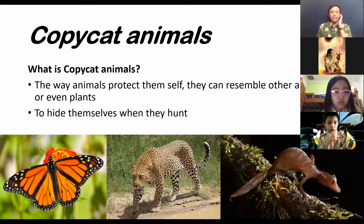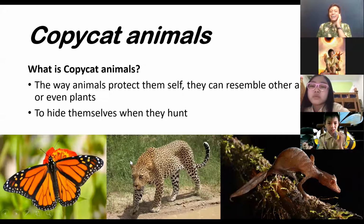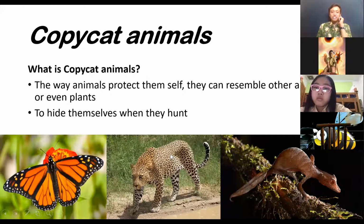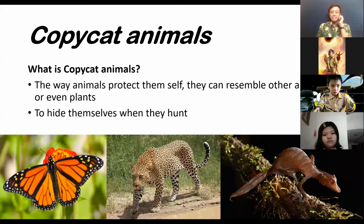Okay, such as these three animals here. The first one we have monarch butterflies. The taste is very bad, and when predators eat this butterfly, they get sick. So a lot of butterflies imitate this monarch butterfly. And the second animal we have cheetah. Cheetah here can camouflage in the grass because there are spots on the skin. So they use their camouflage to hunt or catch their prey.